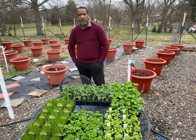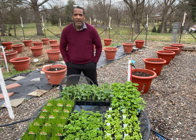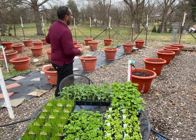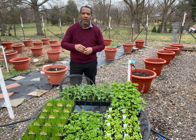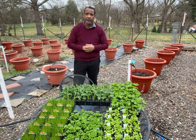I'm the owner, founder of a company called Torpedopot. We make self-growing planters that grow your food for you. We have about 30 of these planters behind me, and they run fully automated with no human intervention. All you do is put your seeds in, you put your plants in, and they grow for you.